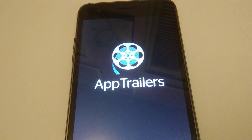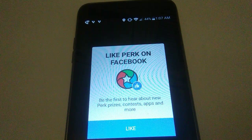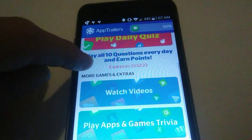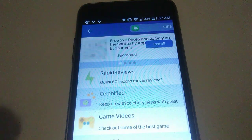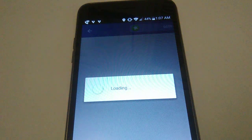App Trailers. This can be a real good app when it runs. I have issues with it. It freezes a lot for me, and I get black screens, it gets stuck. But when it does run, you can make some really good points off of it. Once it downloads and opens, you want to click Watch Videos. Go to Rapid Reviews. That way, if it is functioning properly, it will just run over and over and over.